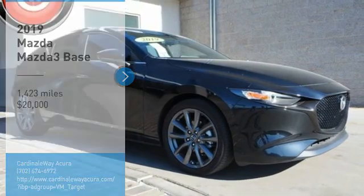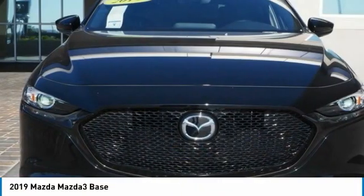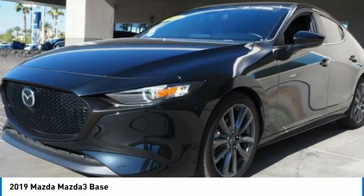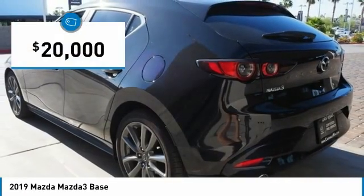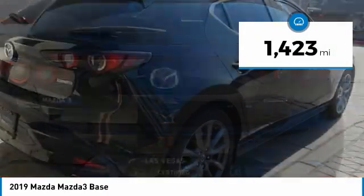At the 2019 Mazda 3. The Mazda 3 meets your vehicle wants and needs. Powerful and economical, technologically savvy, and boasting top safety features, the Mazda 3 is the total package and is priced below $20,000. This vehicle has less than 2,000 miles.